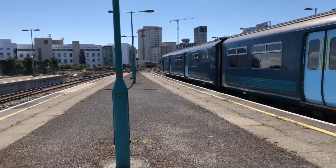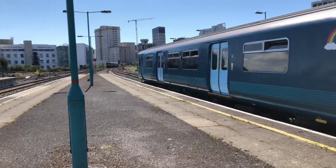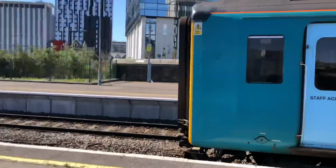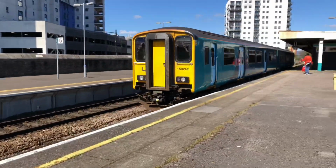I think the new Transport for Wales livery is definitely better than this old turquoise livery, in my view. Any thoughts on the Transport for Wales livery, guys?